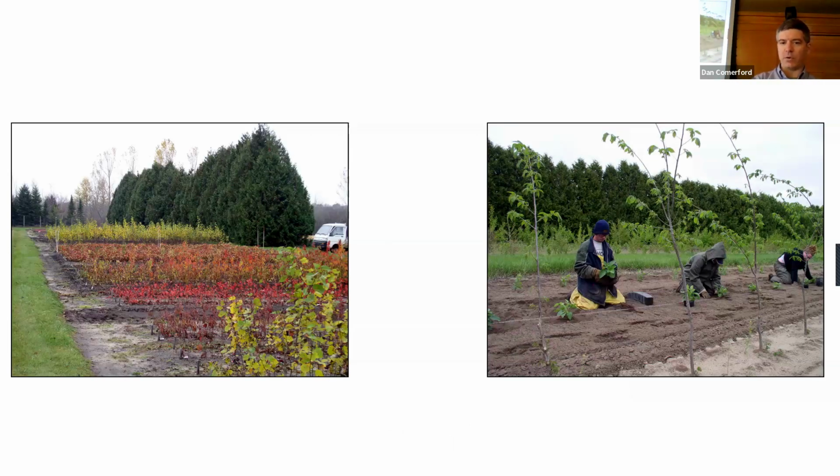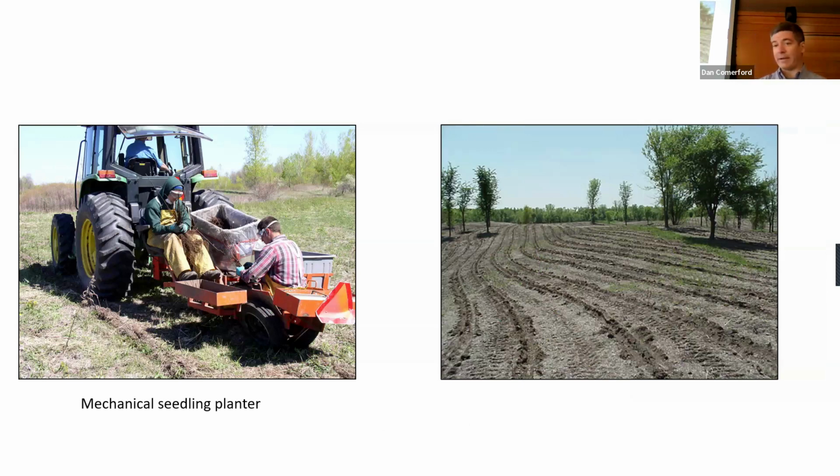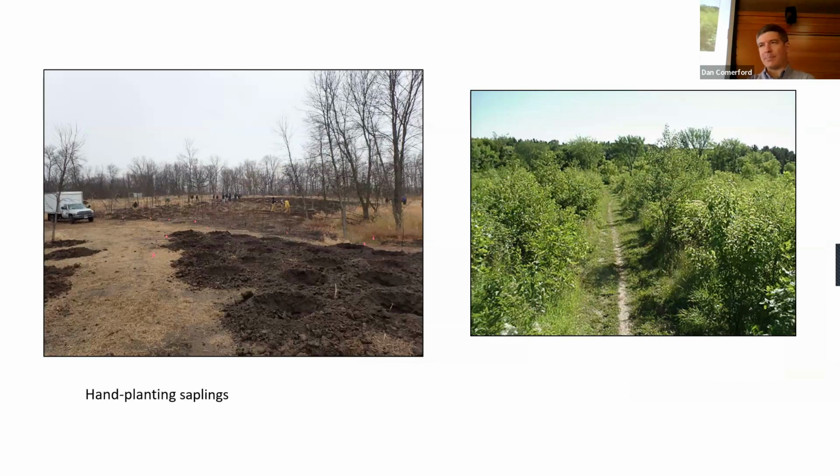Some pictures of the growing ranges at the nursery. On the left of your screen there, you'll see a mechanical seedling planter. That's how we plant the 50,000 seedlings each year. And then for our saplings, it's a little more labor intensive. They're hand planted into augured holes, and it does grow a forest fairly quick, but it takes a lot more labor.